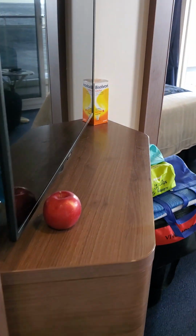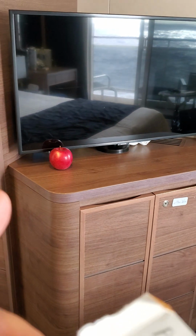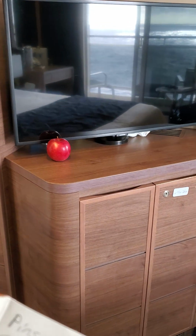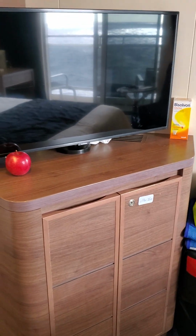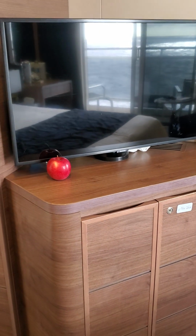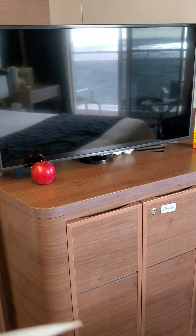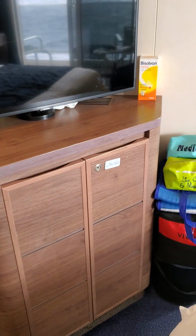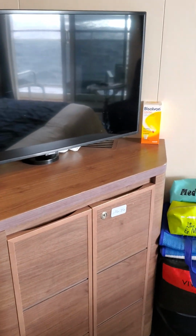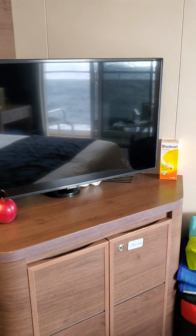Walking through, okay, the television. There you have about 5 channels. Most of the channels work. We're on a 22-day cruise, and we went transatlantic. When you're in the Caribbean, it worked fine. We had CNN, we had Turner Classic Movies, we had Home and Garden TV. It's enough TV to get you by.